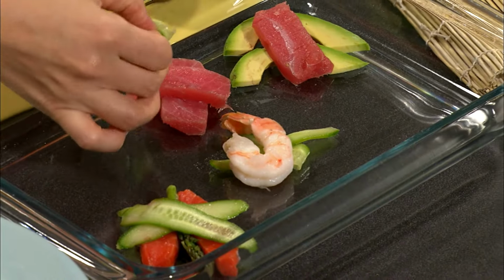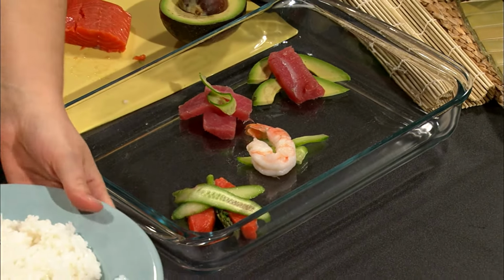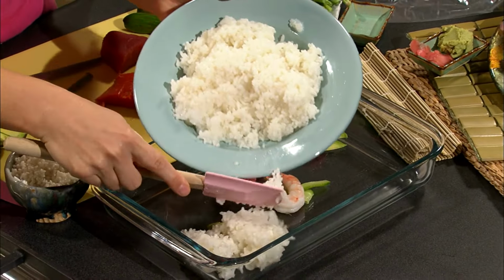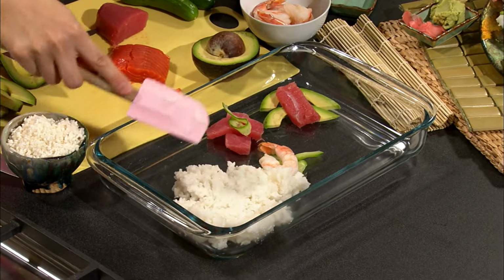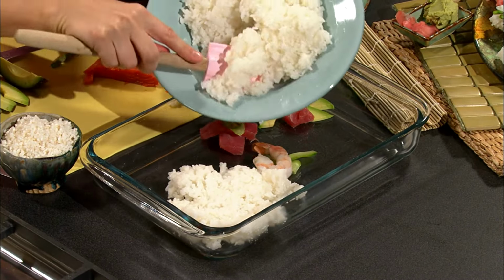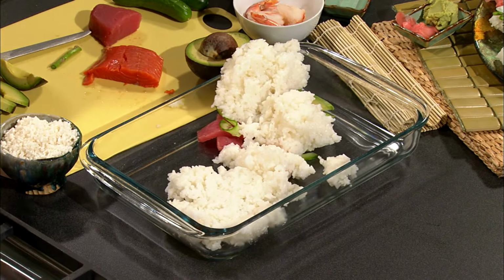And then once we have our pan all decorated, we're going to pack on our rice. So we're going to take our sticky rice and we're just going to place it on top of your toppings here. And you want to build it upside down, like you're making a pineapple upside down cake. And then you just press it.